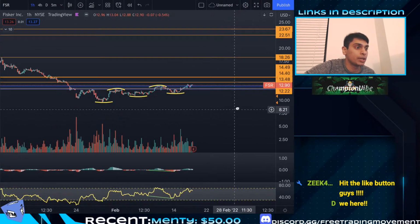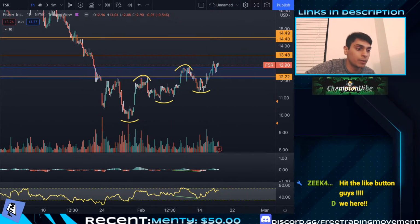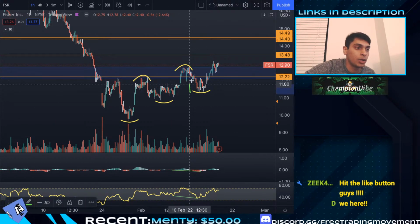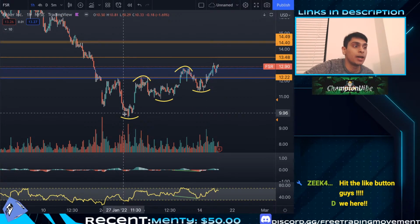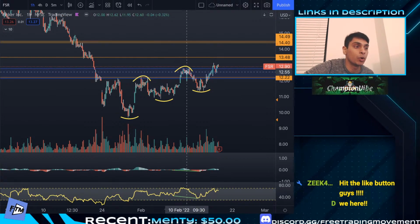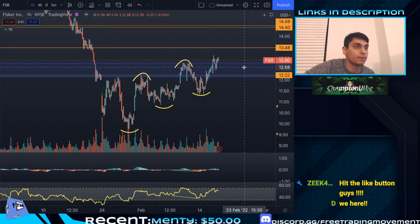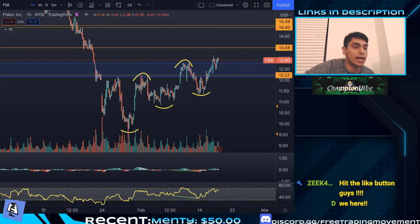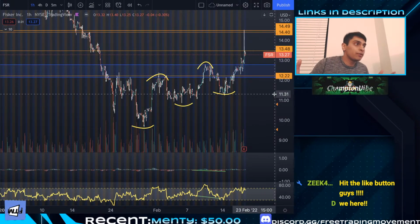And even on the lower time frames, I tweeted this out, I shared this in the Discord earlier in the week when it was pretty much right over here. Your 3 rising valleys is now confirmed, okay? You made 3 higher lows in a row, you broke over your second peak of the valley, and you now have a confirmed 3 rising valleys. And even after hours, we can take a look at this. Look at that. Look at the technicals and the fundamentals coming together.